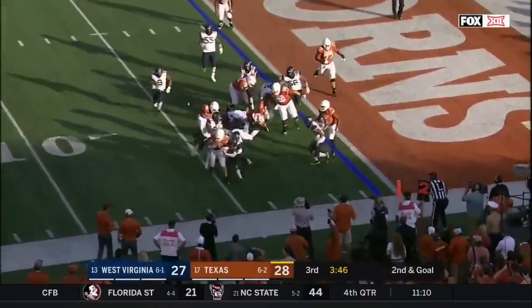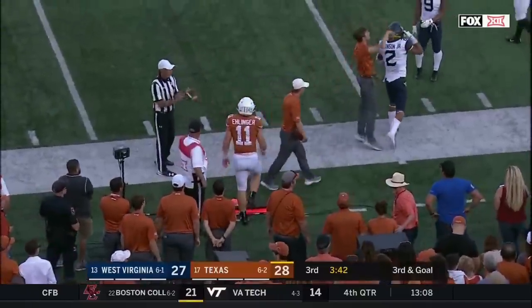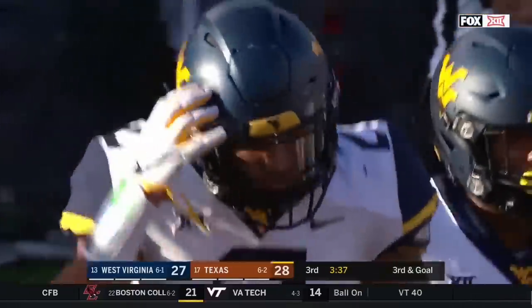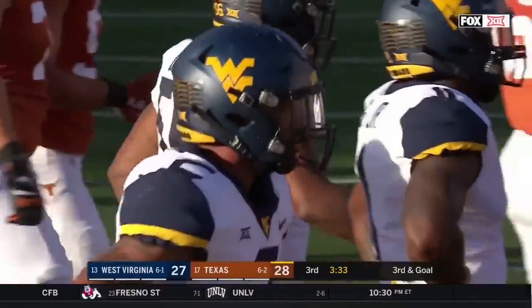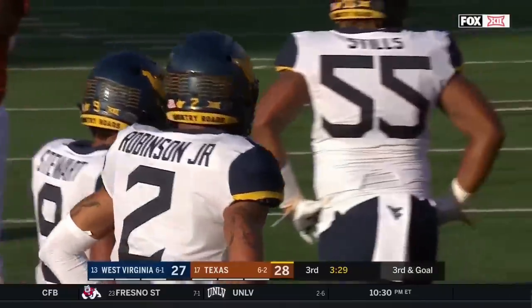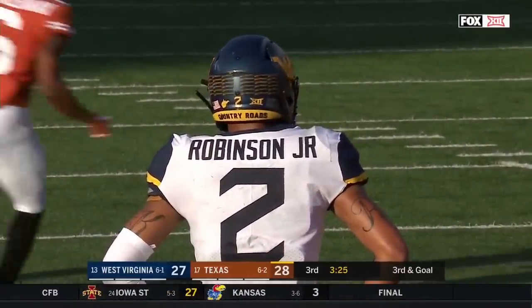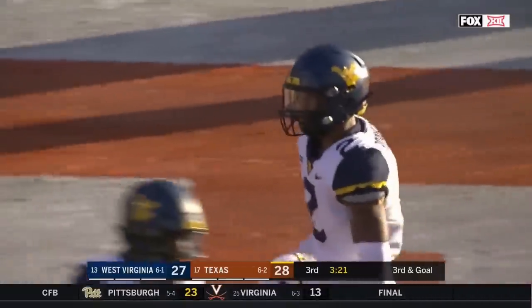Ellinger trying to run it, and West Virginia this time strings that play out nicely, and they'll lose about 3 to 4 yards on the play. Kenny Robinson knocks him out of bounds around the 5. Heck of a play there from Kenny Robinson, who was actually playing on the backside of that play. He was the backside safety and ran all the way across the formation, closed on Ellinger and knocked him out and back. A loss of 4. Third down and goal at the 5.